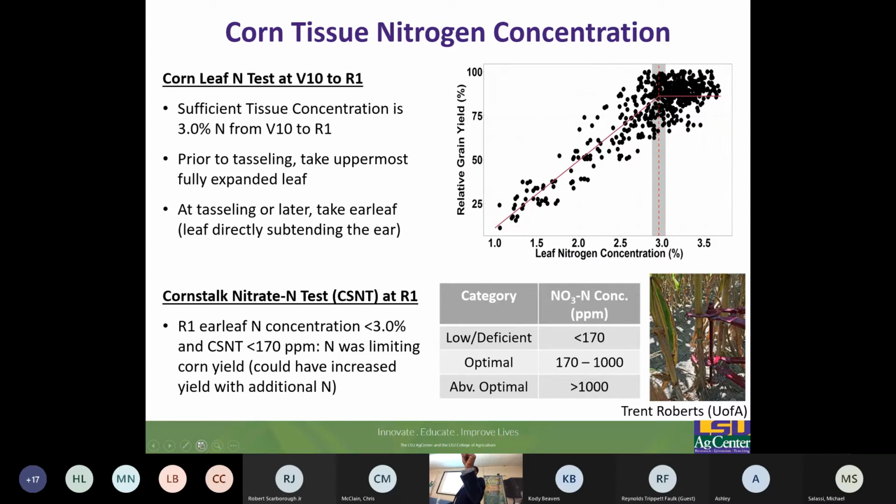So if you take, again, I'm just revising this. Before tasseling, just take your uppermost leaf, that's the only leaf. If you reach the point of silking, take both tissues, the ear leaf as well as your cornstalk, and get both values to accurately predict whether you need to put a third shot or second shot.